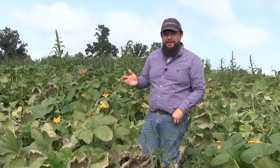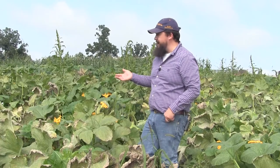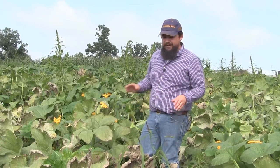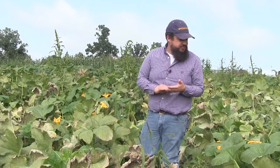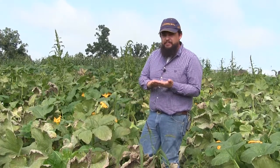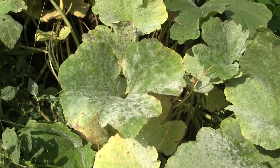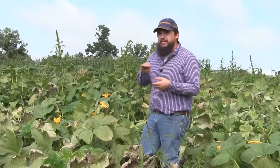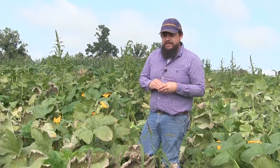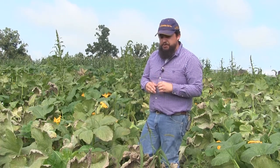All right, folks, growing pumpkins doesn't come without its problems. You can see we're standing here in a patch that doesn't quite look as good as what we've seen earlier. We've got some powdery mildew issues going on here. When you look at the upper surface of the leaf, or even underneath the leaf and on the stems, you'll see almost like a flour appearance on the leaf. That's a disease, a fungus that we call powdery mildew.